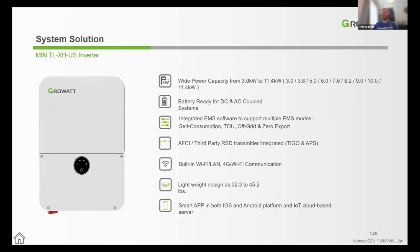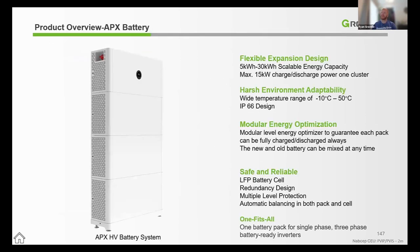And that said, the Min series product can use that same Shine Phone app we talked about a moment ago for commissioning, as well as Shine Tools, which is an installer optimized application. And again, we'll talk about those a little bit later.